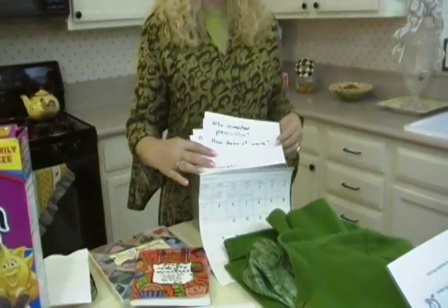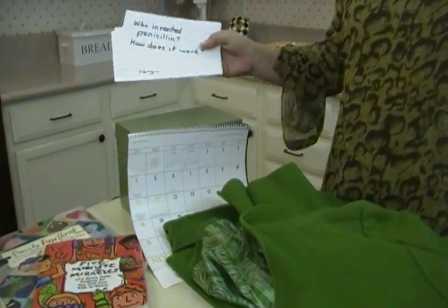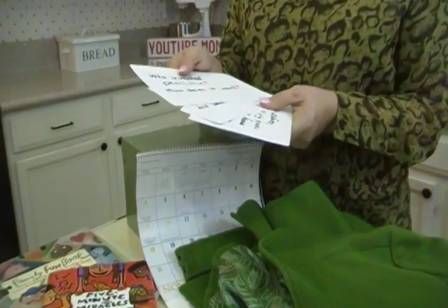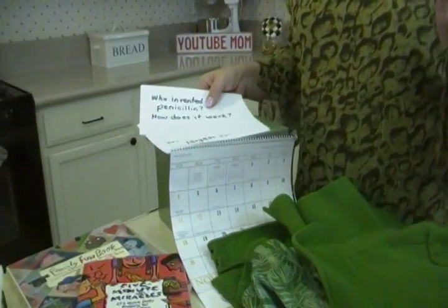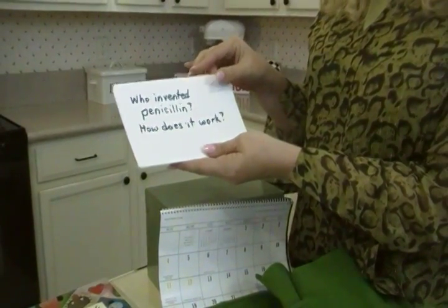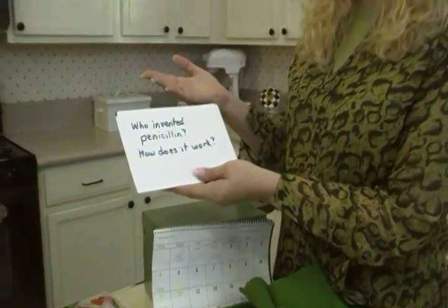Now here's something really, really fun that we always did when our kids were little. And it's just as simple as can be. It's called the homework box. It's a 3x5 or larger box full of cards, and you write on each one an age-appropriate question of something they can research if they don't have any homework. For example, here's one that says, who invented penicillin? How does it work? Well, you're not going to give that to a first grader, but you can easily give that to an older child and say to them, I'd like a 1-page report on that. And it keeps kids thinking of how to research and put thoughts together, and they learn a lot.